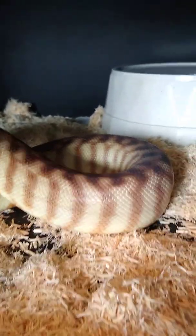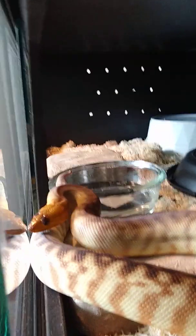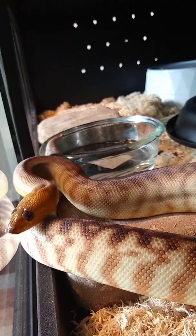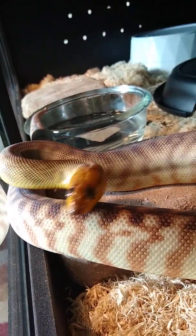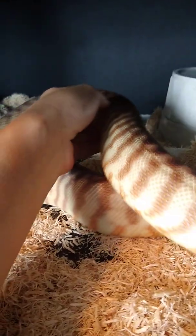Cost. Maybe this is where it's going to break the draw. Your Woma python will cost you a lot more than the California kingsnake. All Might is a normal wild type Woma python. Currently there are like no morphs. They are in the works, but currently there are no known designer morphs. You're not going to see any albino or snow or anerythristic Woma pythons. None of that. Not yet. Hopefully somebody someday will find it. But so far, this is what we have.